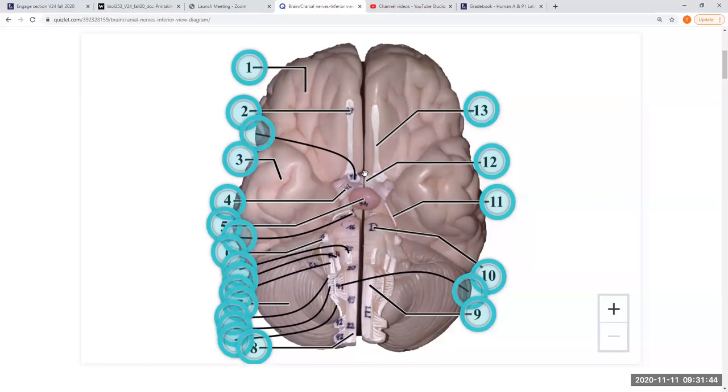Cranial nerve number 2 is actually cut. This little cut right here, the nerve would come off and attach to your eyeball up here. This one was cut, it was attached to the eyeball up here.